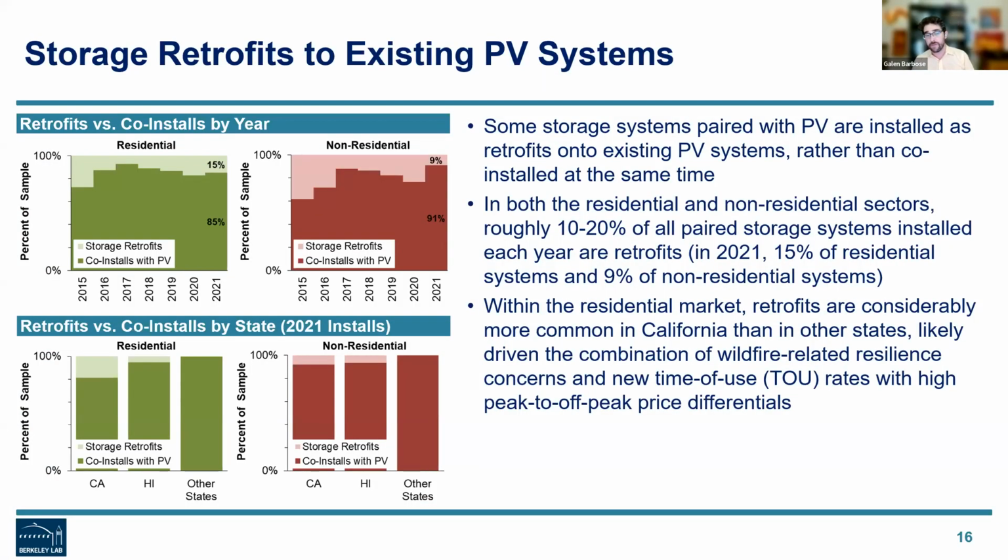Now, in talking about attachment rates, we're obviously focused on co-installed systems, so systems where PV and storage are installed together at the same time. But there's also a significant fraction of the market that consists of retrofits, so storage systems that are added on to pre-existing PV systems. The figures on the top here show how the retrofit share of the market has evolved over time, and within both the residential and non-residential markets, you can see that between 10 and 20% of the overall market consists of retrofits in any given year. Last year, for example, it was 15% within the residential market and about 9% in the non-residential market.